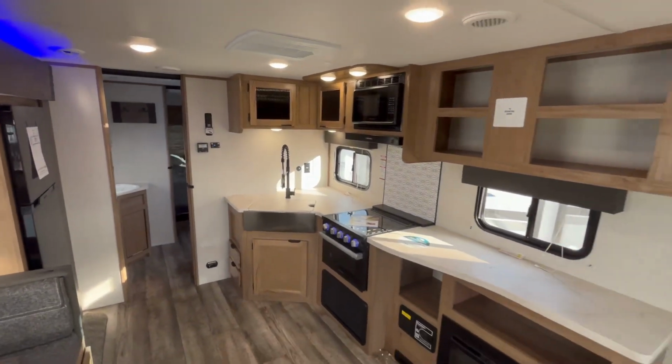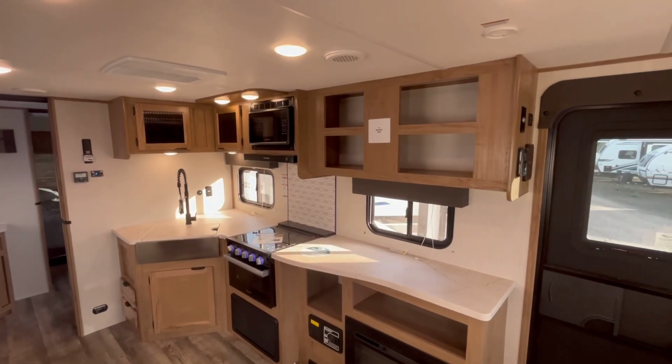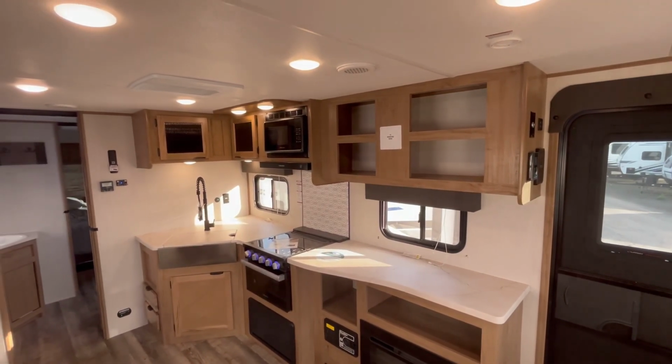So, okay, guys, let's go ahead now. Let's open up this storage and take a look at all the storage space that you have to offer and this kitchen in a little more detail, because it's got a pretty good amount of kitchen space.